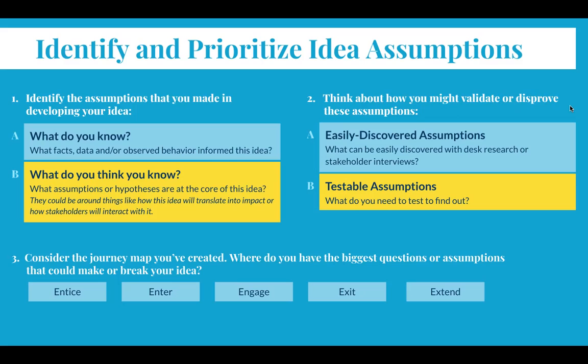Once you think about how you might validate or invalidate your assumptions, if this is something that you can accomplish with some desk research or just some interviews, do that. But if these are testable assumptions, meaning you need to build something and put it in front of someone, not necessarily take their word for it. Sometimes in an interview, you can ask someone how they're going to interact with something. Is that a better idea than actually just watching them interact with something? So it's that balance of what's really worth testing.